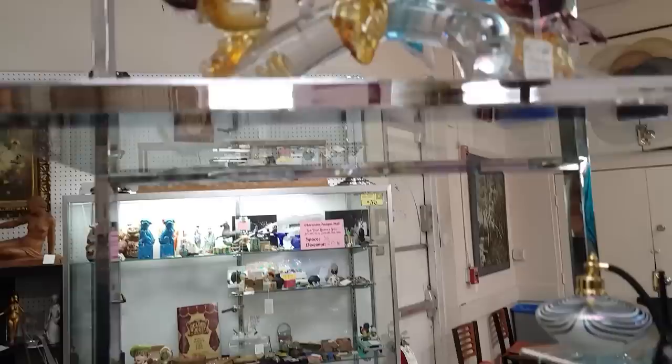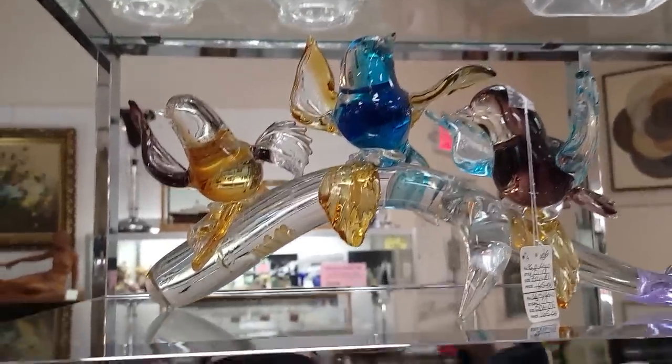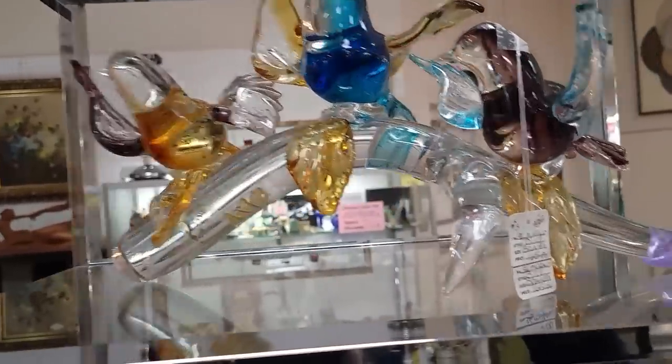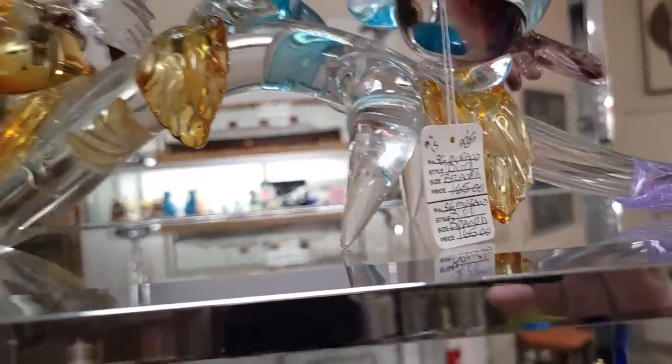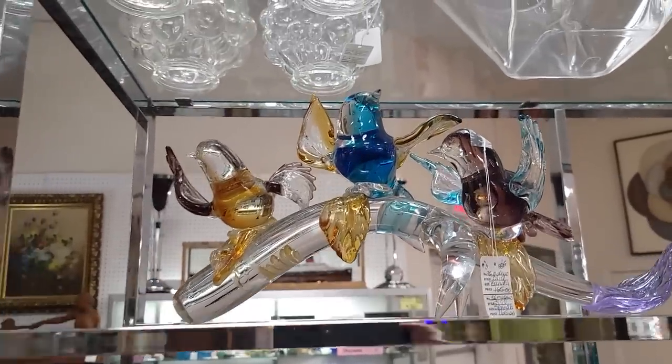All right. Nothing in this one. I found something I am in love with. Look at this bird sculpture. Oh, it is a Murano. It's 20% off in this booth. I might have to come back for this one.